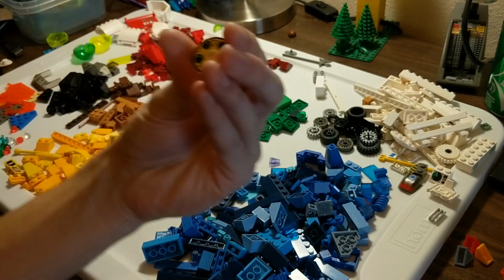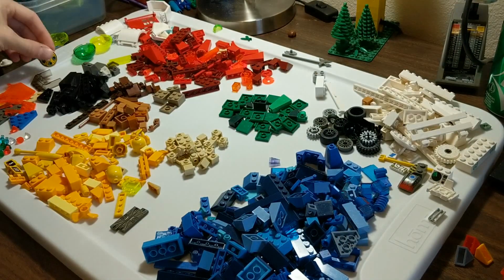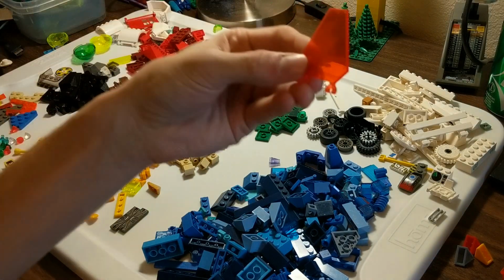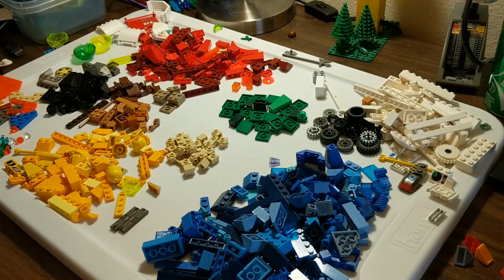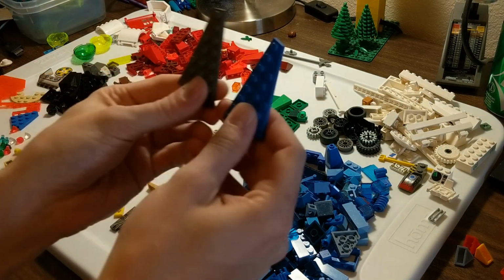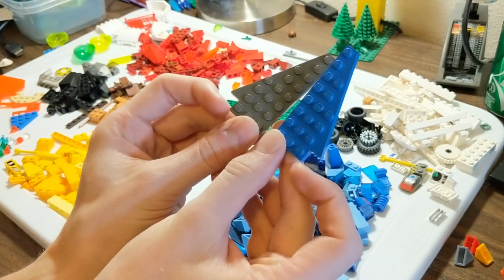This one is interesting. Not sure what it's from or what it's for. That is a sticker though on there, so I grabbed that. Here's a neon panel hexagon with the clips. Two old classic space maybe with those corners on there.